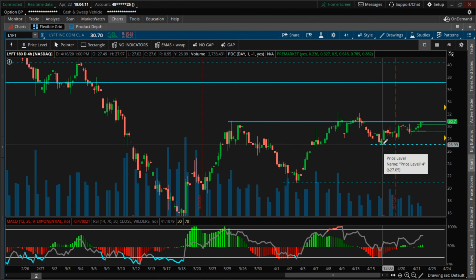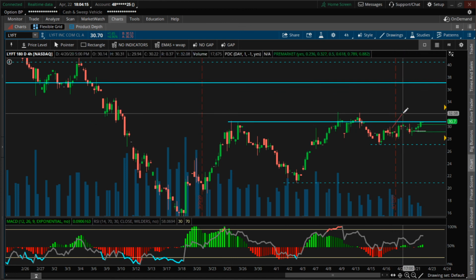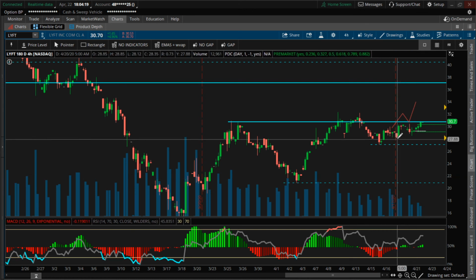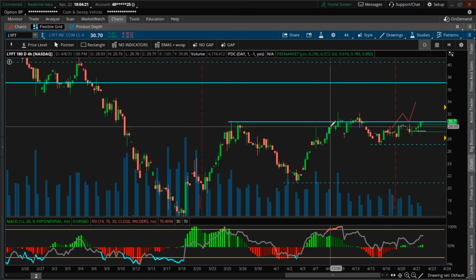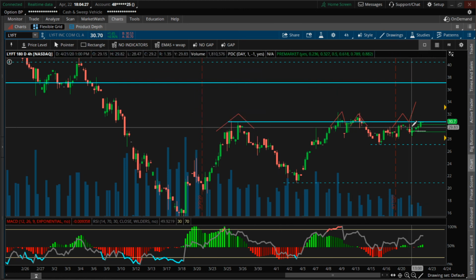Okay, for this thing to push up, it will need to push up past this resistance area, turn it into support, and then run. If it doesn't, it's going to keep getting rejected every time it comes up here, every single time.